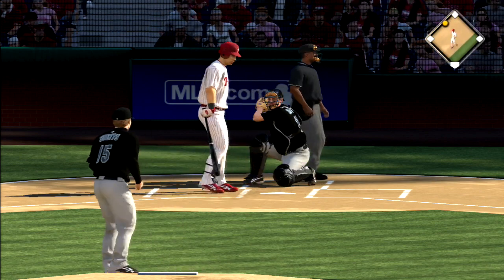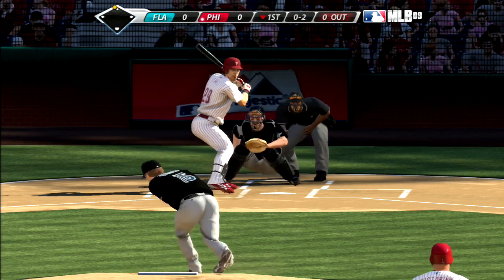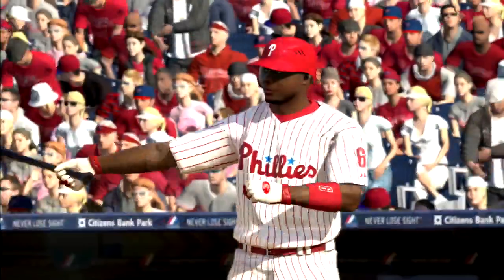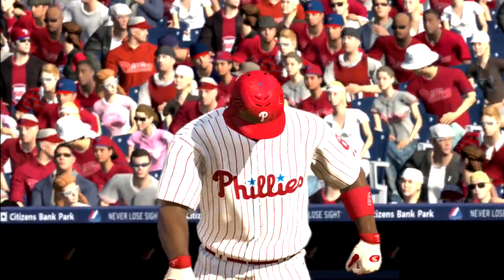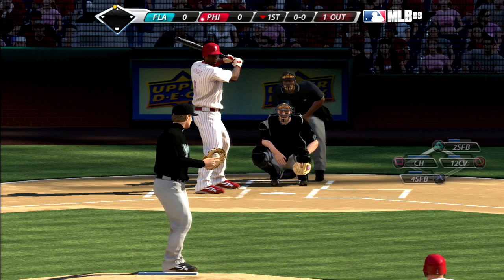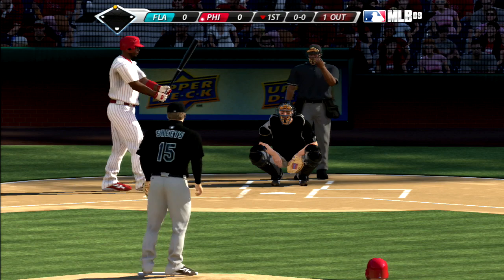And he'll just fight this one off as it's chopped foul. Swing and a miss as he ran the fastball right by him for the first out. Ryan Howard will dig in here. And that misses for ball one. Good speed out there at second. We'll see if they challenge the outfielders early on a base hit.